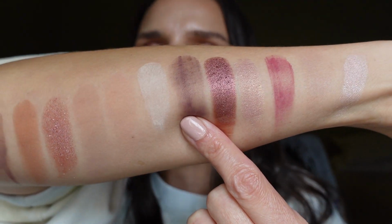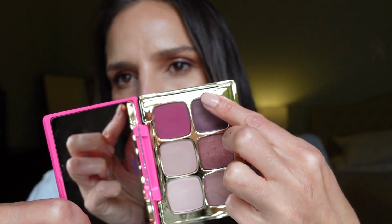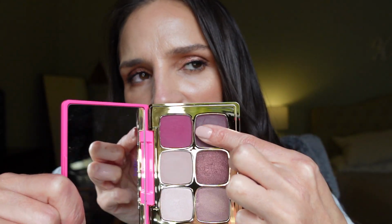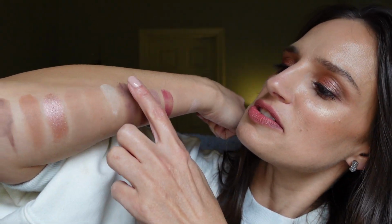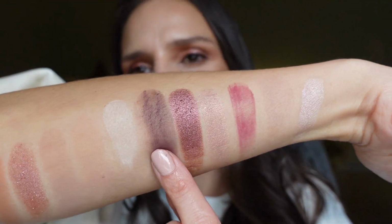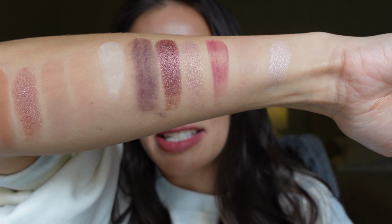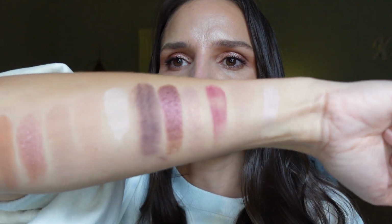Then this one is Positivity, which is actually the darkest color in all of the palettes. That's this one right here. So, I mean, it feels smooth, and these just don't swatch all too fantastic, but I used this today to line my lids, and I thought it worked out really well. I like a deep brown, but I'll deal with a deep purple. That's okay, not a big deal.